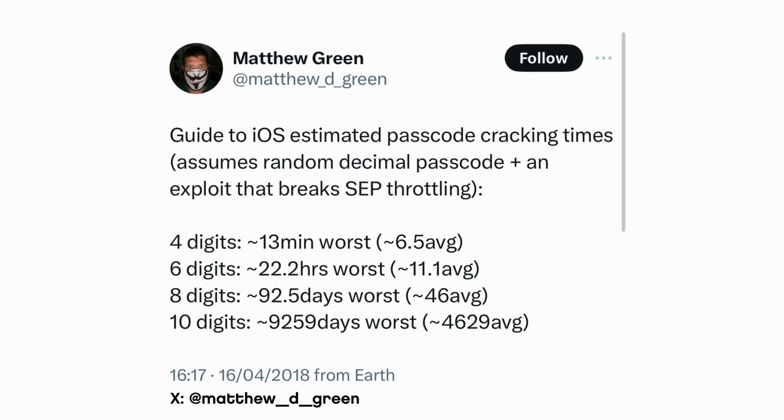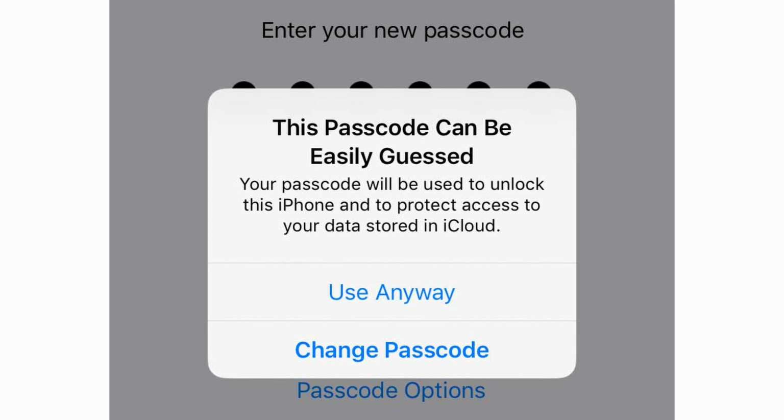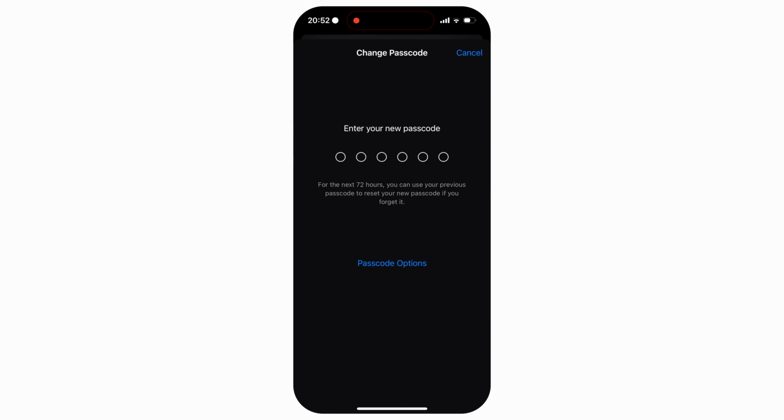The length of your passcode is important. The longer it gets, the longer it takes to break it. If you choose an 8-digit passcode, make sure that it's not a date. It can be easy to guess or find out. If you set a passcode that is too easy to guess, iPhone is going to let you know with this notification. But the safest option is just setting a password. You can do it by going to Face ID and Passcode, Change Passcode, Passcode Options, Custom Alphanumeric Code. Here, you can set whatever password you want.